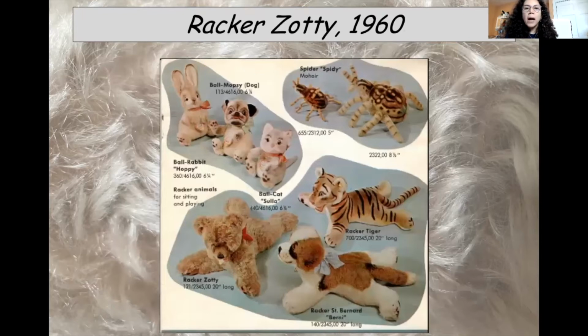These are called Racker Zotties, and you can see here on the lower left. These items were designed in the 1960s, and they were designed for children to put on the floor and lean against when watching TV. That's pretty interesting because in the late 1950s, early 1960s, TV was a really big deal. That's what families did for entertainment, and kids loved to watch TV. These were actually designed for you to lean against and watch TV or do other family activities together.